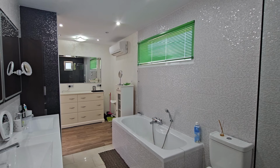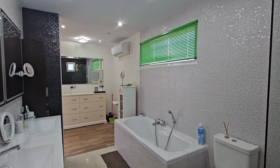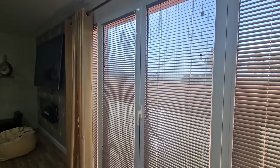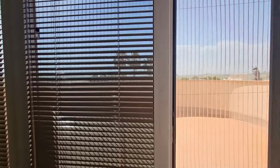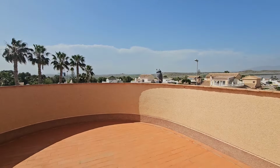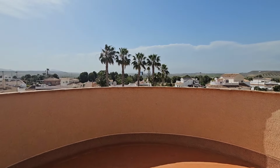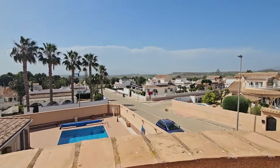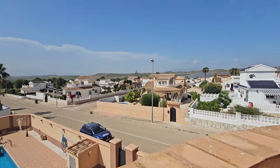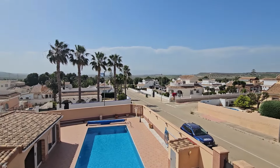So it is an absolutely dream gem of a property, this. So these are tilt and turn windows, and they'll open up as well. Let's go outside here. Now it's absolutely really sunny out here and a dream. You can see for miles. The views are absolutely beautiful. We are on Sector A, of course, and this is a corner plot.